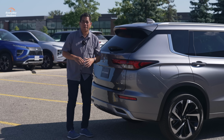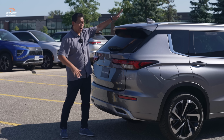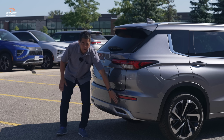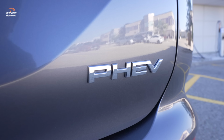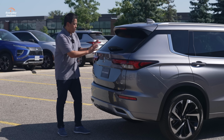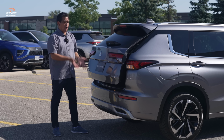In the rear, exact same styling as the gas version. You have a rear wiper, a roof spoiler, no visible exhaust tips here. You do have the PHEV emblem on the lower right side. Power liftgate here. You also have a hands-free option, a little kick, up it comes.